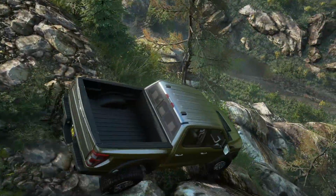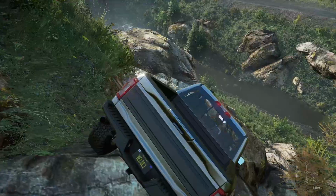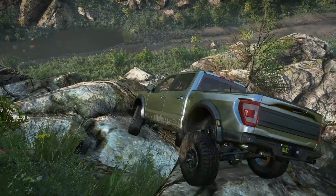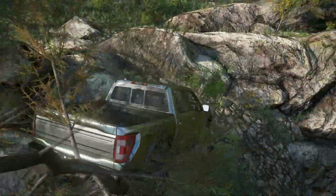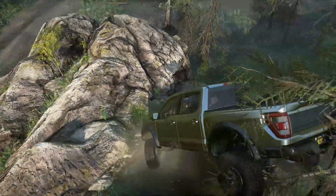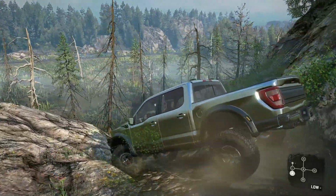Because at this point in the Runner series, all of the games have felt like sort of a continual evolution of the last one, right? MudRunner felt like an evolution of Spin Tires. SnowRunner felt like an evolution of MudRunner. So I think with these games, they have that feeling of a slow evolution over time.